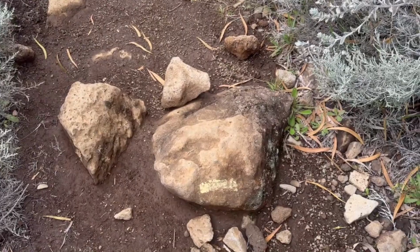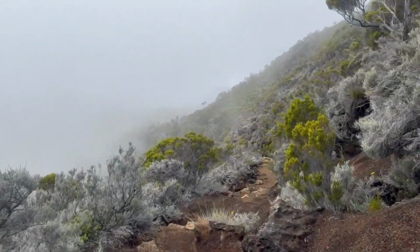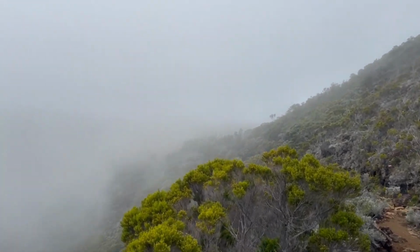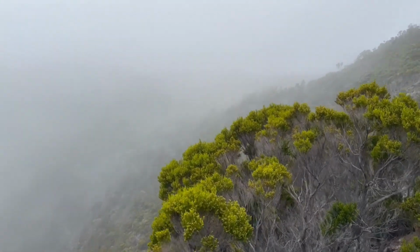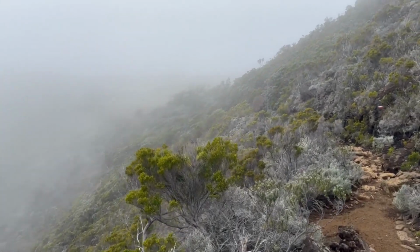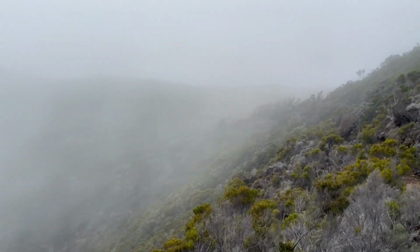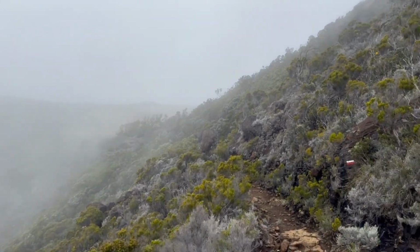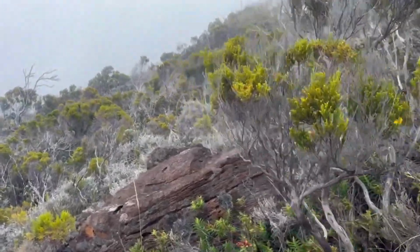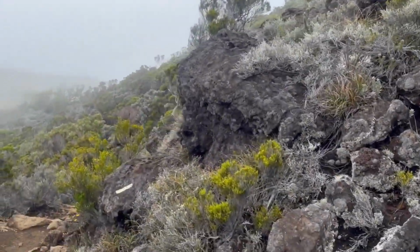And you can see this white stripe, this one will guide you to follow the track. You can see the cloud is moving. Look at that. Woohoo. As you can see, there's another red and white stripe.